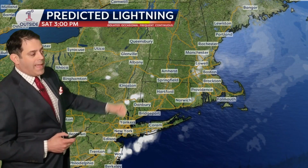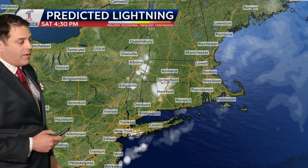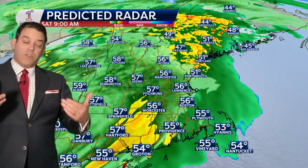But actually, one thing that I had mentioned to you in the early morning video is that if we get a little bit of a break in the action and it can warm enough, you actually may get a round of thunder that tries to come in here during the late day Saturday into Saturday evening. Take a look here and you can see that increased chance that builds as we get to Saturday evening. That's the cold front that'll be coming through. So those are your times you're watching in terms of a lightning potential.